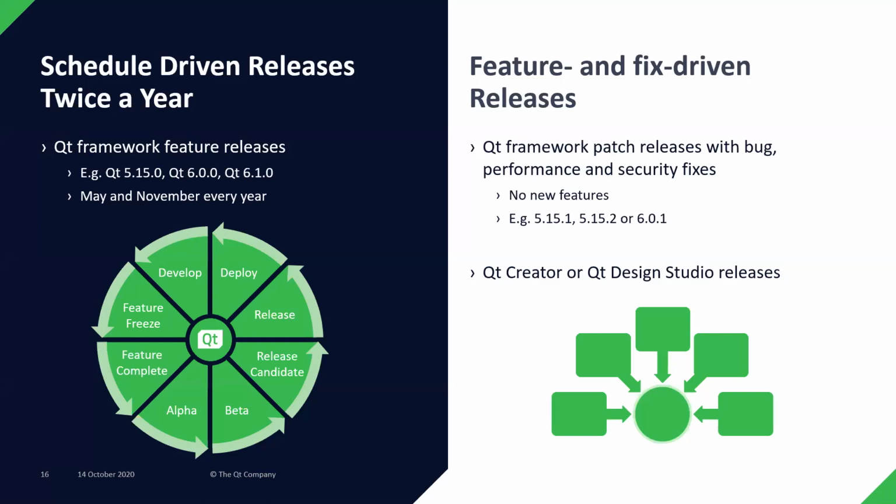So if you look at the blog and the Qt web pages, you may get a bit confused because there are so many releases and announcements of different releases, and every week we release something, so it may get confusing. But when you drill down to it, we have two kinds of releases. So we have time-boxed releases that come out twice a year. There is a November and May release, and those time-boxed releases are the big framework releases that are coming out.